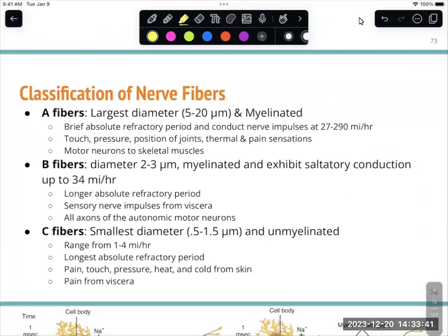We have different types of nerve fibers. We have type A fibers. These are the largest. They are myelinated. They will travel anywhere from 27 to 290 miles per hour. This information is sending in touch, pressure, that proprioception or your position of joints, temperature, and pain types of sensations. But these are also your motor neurons going to your skeletal muscles. This is what allows your skeletal muscles to start moving almost right away.